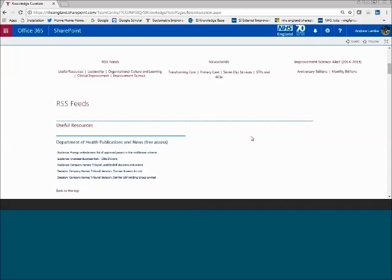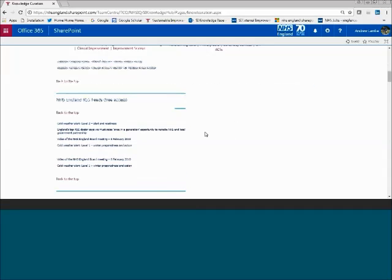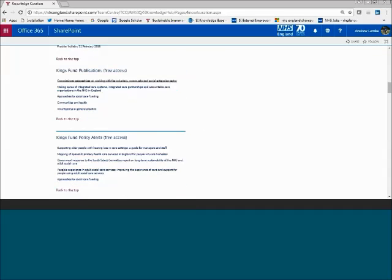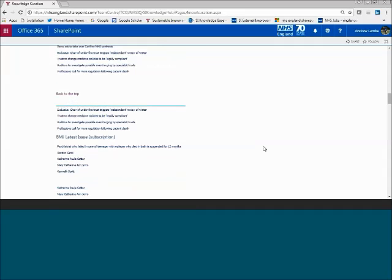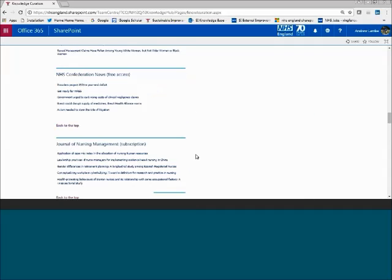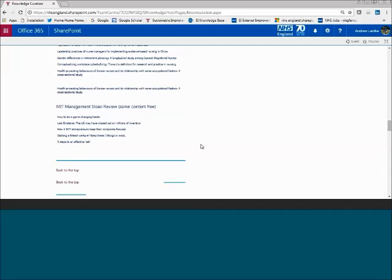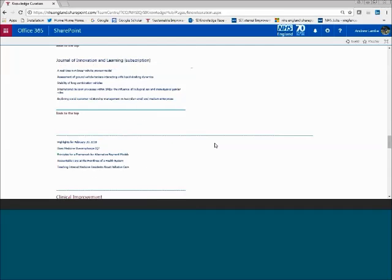So we've got about 15 or so feeds on this page, and as I scroll down, you'll get a good sense for these. So we've got feeds from Department of Health, NHS England, NHS Improvement, King's Fund, both their publications and their policy alerts, HSJ, BMJ, The Guardian, which carries a big health news section, Harvard Business Review, NHS Confederation, and then we're into the journal and periodical content. We've got Journal of Nursing Management, Management Sloan Review, Journal of Organizational Behavior, Journal of Innovation and Learning, and so on.